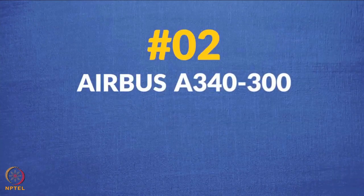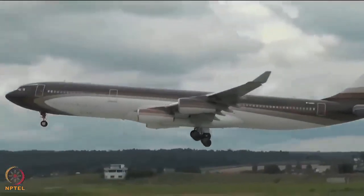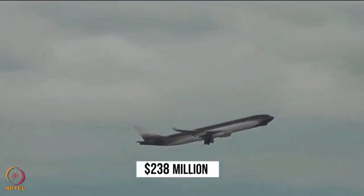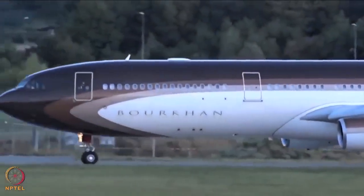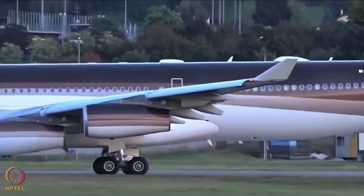Number 2. The Airbus A340-300. $350 to $500 million. What's thought to be the second most expensive private jet in the world is owned by one of Russia's wealthiest billionaires, Alisher Usmanov. Based on an Airbus A340-300, which has a purchase price of $238 million, an extensive refit means this particular jet will have cost in excess of $350 million, although no one knows quite for sure.